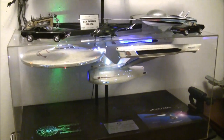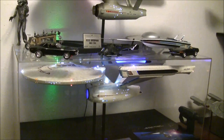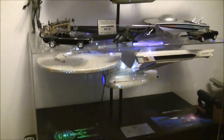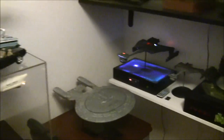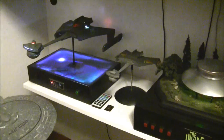I've met hundreds and hundreds of new friends, and the communities I've been involved with, that I've met online and everywhere else, have been absolutely fantastic. So it was worth every second of it, and I just love where it's been and where it's going. And you can see over here we've got some of the oldies but goodies. We've still got our UFO here from The Invaders that we did our little diorama scene with, and a little 1000 scale.